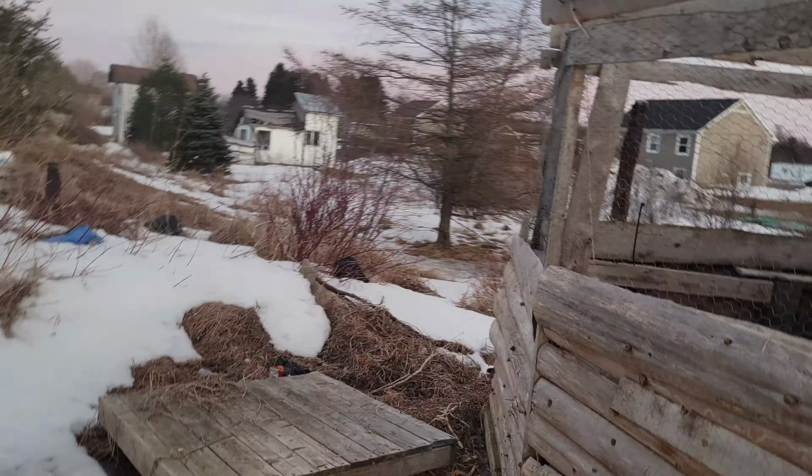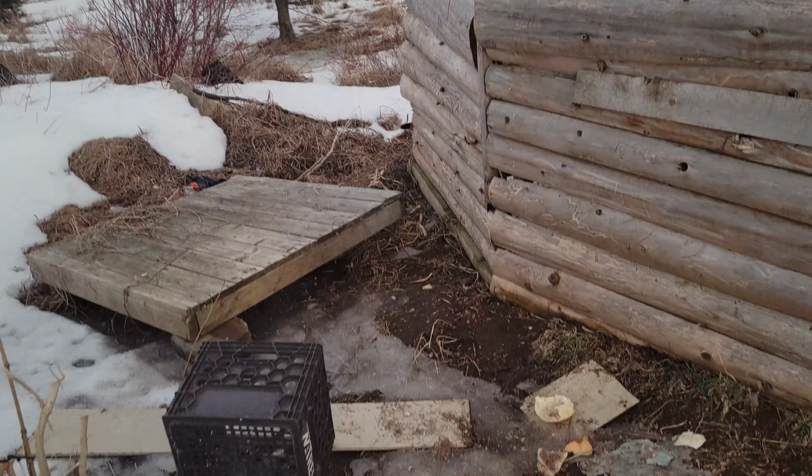Oh, there was a cat right here. See the kitty?